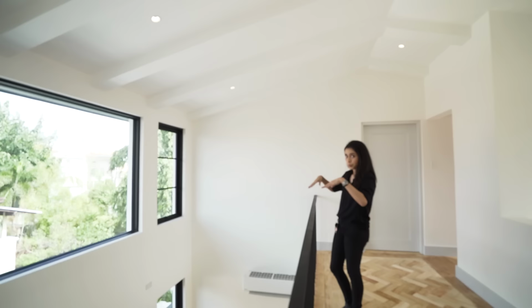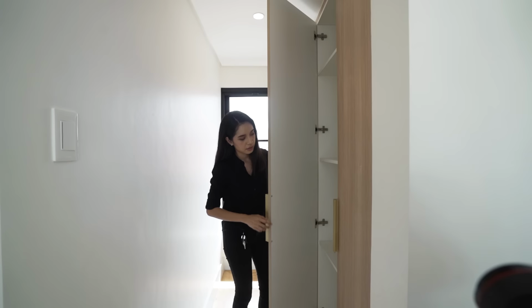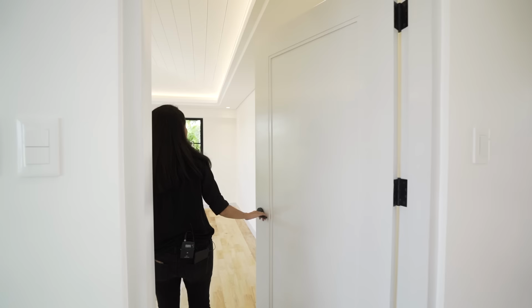And here we have bedroom number 3, but before you reach this door, we have another nook, and this is your linen area or linen closet. But you basically have this entire hallway to work with. So it's nice and flush, and then you have these gold handlebars. Gold bars! Why they're not actual gold? Although it's up to you if you want to replace it with actual gold. That's gonna be some really expensive handlebars. I'm just mumbling. Okay, bedroom number 3.